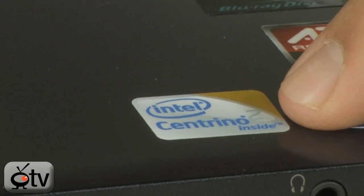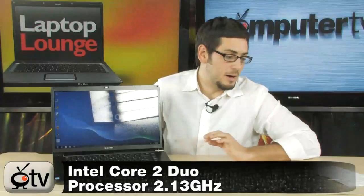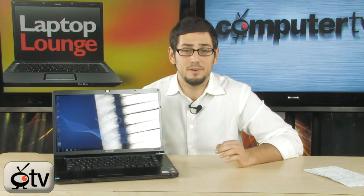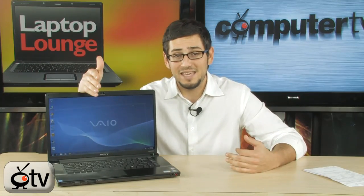Now let's talk a little bit about the hardware on here, because there's a lot of good stuff. First of all, this is an Intel Core 2 Duo P7450. That's a 2.13 gigahertz dual-core processor. It runs on a 1066 megahertz front-side bus, and it also has 3 megabytes of L2 cache, which is quite a lot. It's going to give you a lot of good performance if you're going to be doing any gaming, video editing, picture editing, stuff like that. It's very processor intensive. It's going to work really, really well.